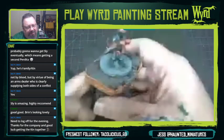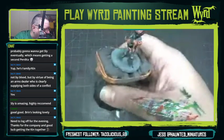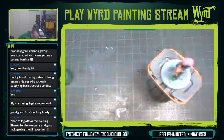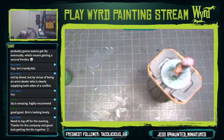Okay, there we go. Come back and get that other foot with the moot green real quick. Well, I just threw my brush again at my shirt, which luckily my shirt's green, so that didn't show up.